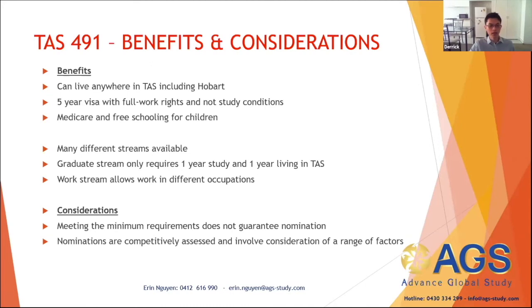Like the 190, just meeting the requirements does not guarantee nomination. I think that's even more so for the 491 visa, because they've really relaxed the requirements. And at the same time, in Tasmania, there's a commitment issue, because some people do tend to try to just get the visa and then they leave.